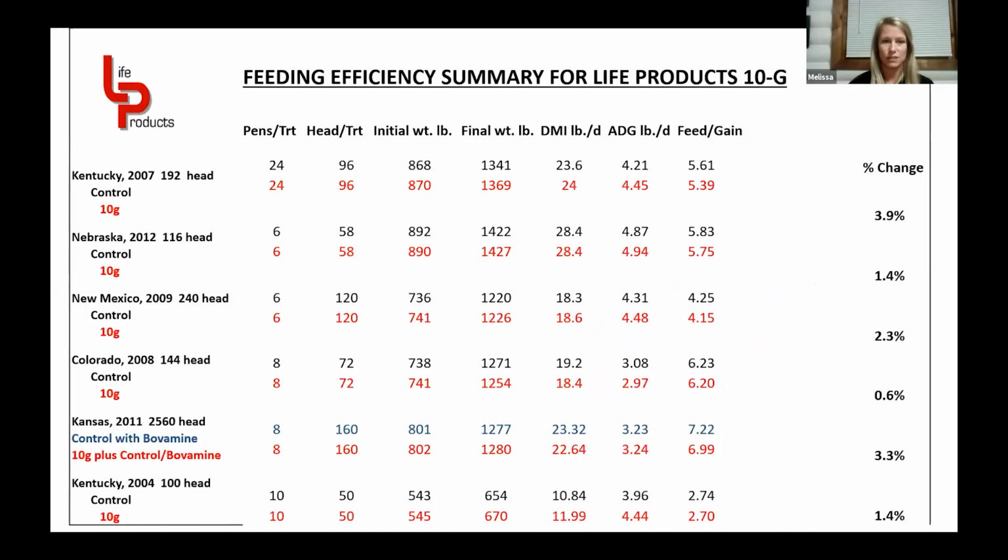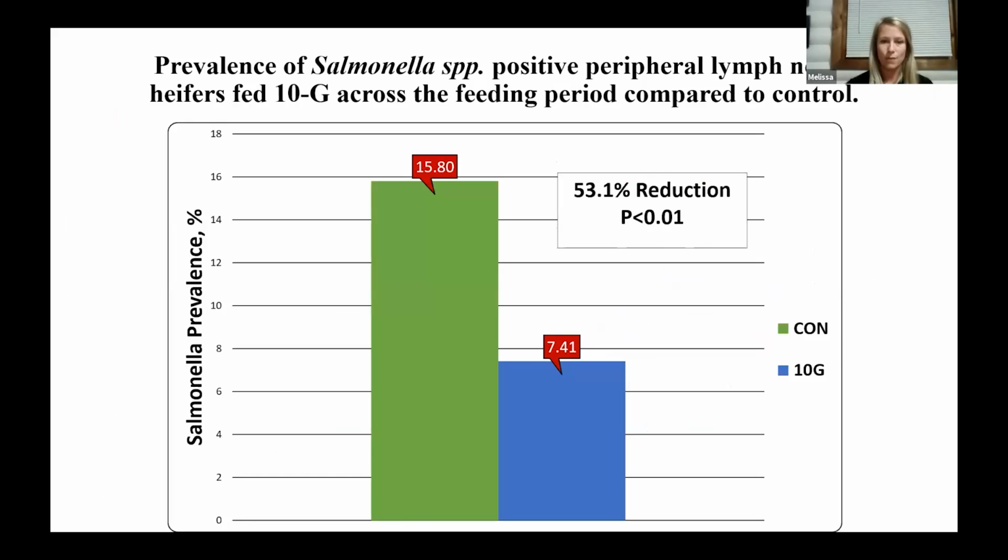This is just compiled research, field trials, university research. You can see on the right-hand side the percent change in feed efficiency, and you can see initial body weight, final body weight. It is across the board, so starting at 500 pounds, 600 pounds, all the way up to 1,400 pounds. So across the board, body weight, 2.2% improvement on feed efficiency.